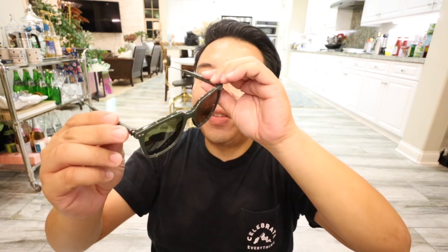What do you guys think about these? I think they're pretty nice sunglasses, right? Like, these are pretty cute. So I don't know if I'm gonna be keeping them for myself or selling them. I feel like I should just let them go before I decide to keep them, because I love sunglasses so much. But honestly, I have like 8 million sunglasses, but these are nice.